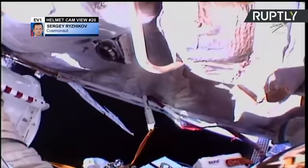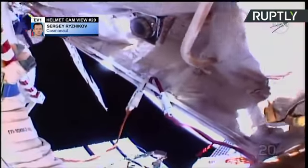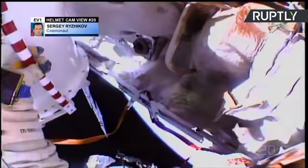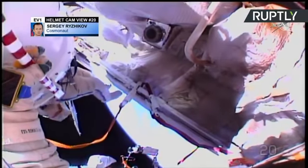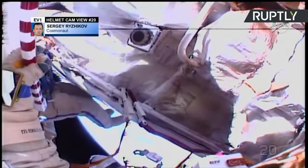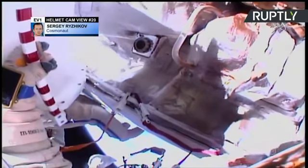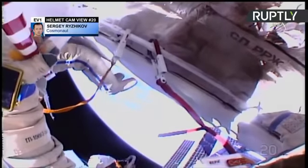Copy. I'm holding it. Okay, I'm handing it over to you. Switch into the handrail. 13, and I guess it's 50. It's not clear. Moving the kit over. The kit is now transferred.